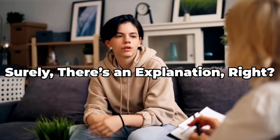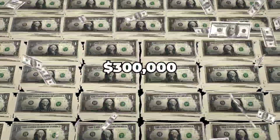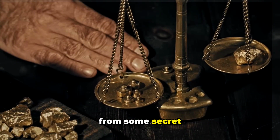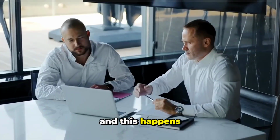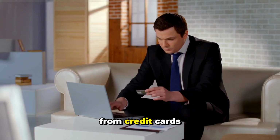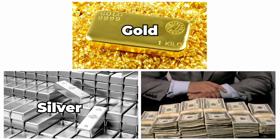Surely there's an explanation, right? There is. Let's take this example. You get a mortgage for $300,000, but the bank doesn't pull that from some secret stash. They just credit your account based on your promise to pay it back. And this happens every time a loan is made, from credit cards to business loans. Everything. Money isn't backed by gold, silver, or cash. It's just backed by your presumed honesty.